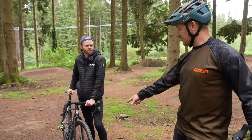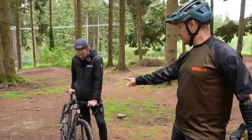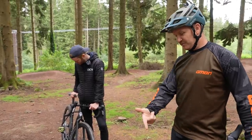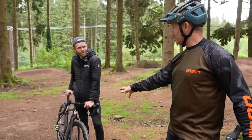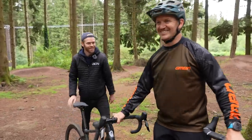Do you know what? I feel like with stainless steel spokes, it's going to be a little bit more compliant on rougher terrain than these full-on rigid carbon things. So I can push it a little bit more. Only one way to find out. Bring on the jumps.